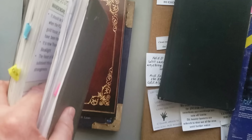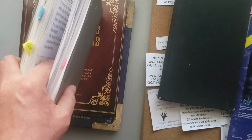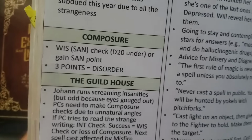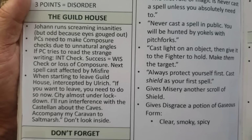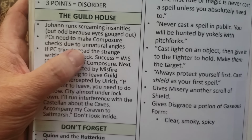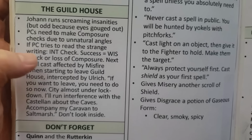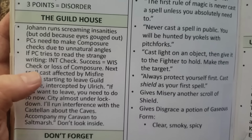And so I talked a little bit about this before in my summary of the adventures when they were leaving the keep on the Borderlands. One of the things I mentioned in the keep was that there was a guild house there, and that the PCs needed to make composure checks due to the unnatural angles that they encountered. This guy that they knew was in there, and he was doing some crazy stuff.